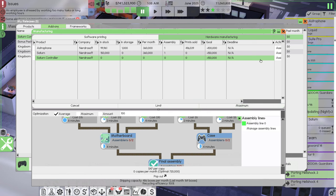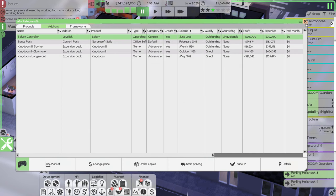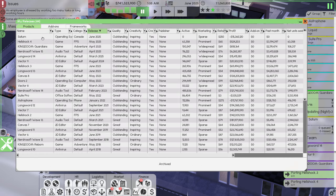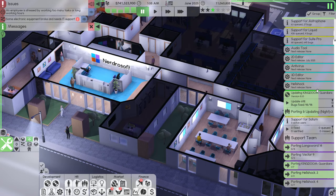Okay. So the Saturn controller also needs to be assigned to an assembly line to make sure we can do 720,000 of those. Good Lord. All right. That should be fine. We're now making both of those. I think we have some of those in stock. This is outstanding. That's the controller. It's also unavoidable marketing. It was quite cheap to make. And then Saturn itself is outstanding. It's inspiring. Sparse marketing, though, needs 15 million to break even. So that might be a bit rough, but we'll see how it goes.